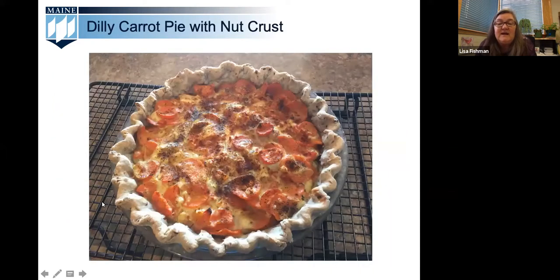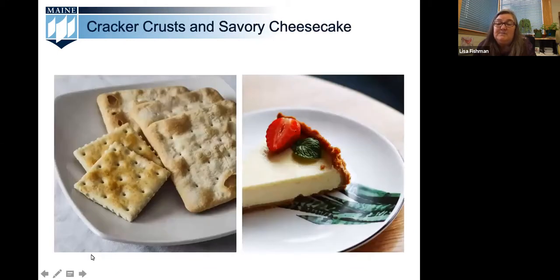Roll the crust out and you've got a great base for any savory pie, like our Dilly Carrot Pie pictured here. You can also use crushed up crackers and nuts to make a great crust. This crust is super simple because you just mix chopped nuts and crushed crackers with butter and press it into the bottom of your pie pan. This particular crust makes a great base for a savory cheesecake.